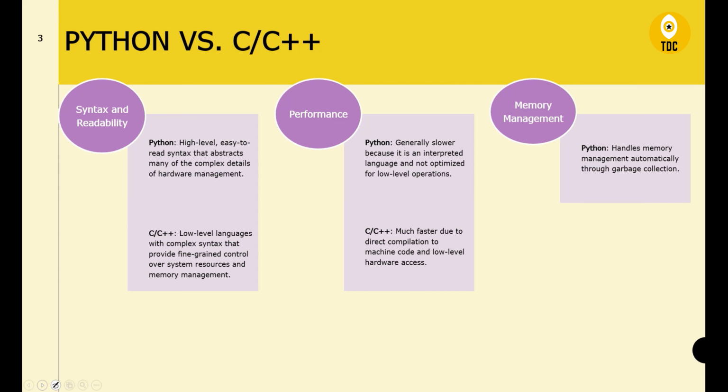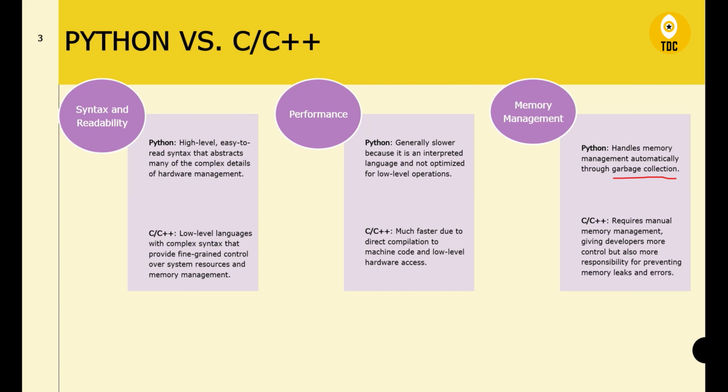And when it comes to memory management, Python handles memory management automatically through a garbage collector, and C++ requires manual memory management. So here also Python is more developer friendly because it has automatic garbage collection. But in C and C++, you have to explicitly manage memory, and the developer has that control, but that comes with the responsibility of preventing memory leaks and errors. That is not a concern in Python because it is more automated. That's the reason Python is more preferred, because developers might forget, or be lazy to do all these operations. In that case, Python will take care of those operations, right?